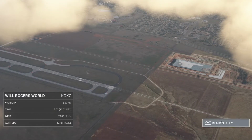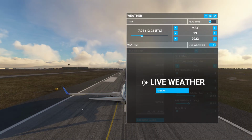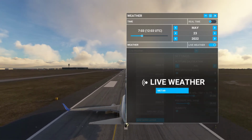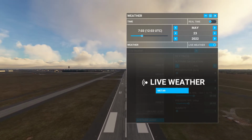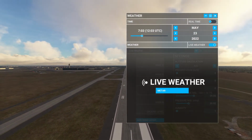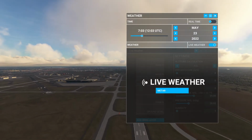Rogers Tower, United 737 at runway three five right, ready for departure, departing straight out. All right. Let me just move out the way of the beautiful sounds of the 737.